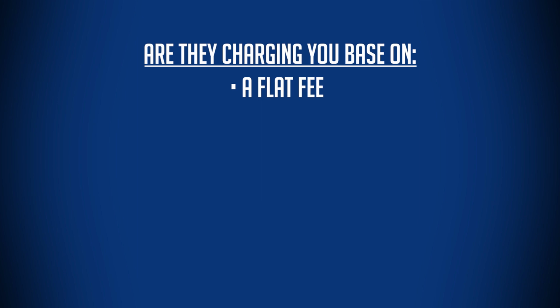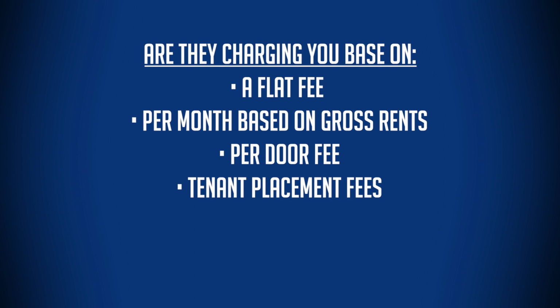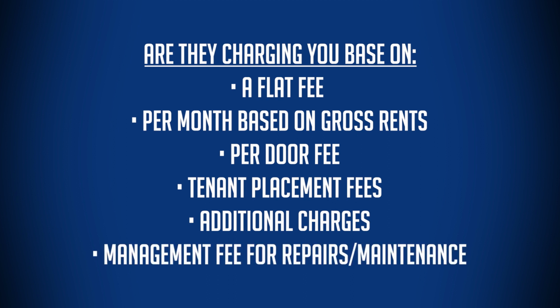So, are they going to charge you based on a flat fee per month based on gross rents? Is it a per door fee? Are they charging you for tenant placement fees? Are there additional charges? What are those charges? Are they charging you over and above whatever your repairs and maintenance invoices? Do they charge you a management fee for that? All of those things are keys in the property management agreement that you're going to want to go over and you're going to want to discuss with your property manager, particularly if they aren't doing that.